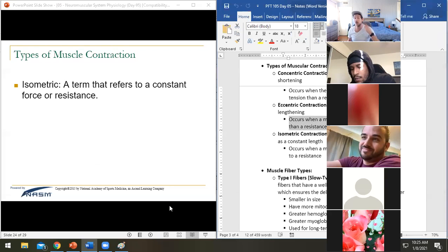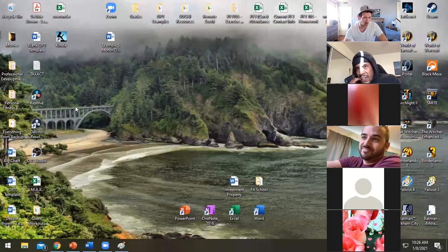So whenever we are lifting, let's say bicep, I always use bicep curls because they're so easy to show on camera. If I do a bicep curl, I go here and then I relax. That's concentric. If I held it here, that would be isometric. And if I lengthened it, that would be eccentric. So we actually use this whenever we're writing workouts. I'm going to show you guys an example workout here. I'm just going to pull up one random one.